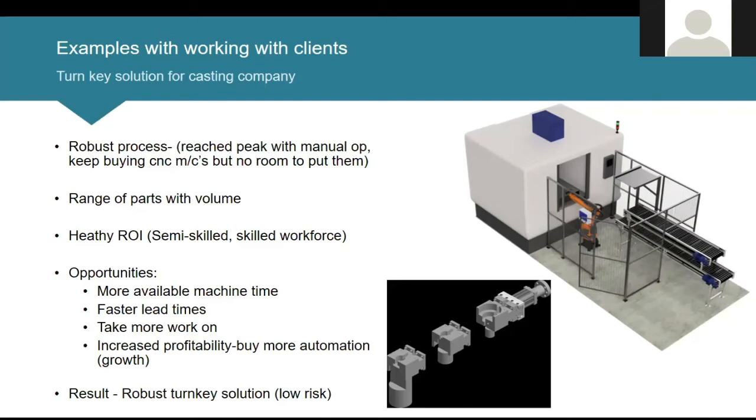This was a higher investment, but lower risk, as I say, because it's already been proven, it's already been installed in similar applications. The SME in question could go and look at this solution being used and make an informed decision. So once they chose concept 3, the turnkey solution, we then looked at optimizing their end effectors and gripping solutions for automation. To do this, we 3D printed some prototypes to understand the benefits and drawbacks and optimize the design.